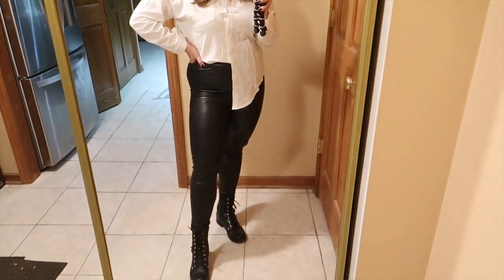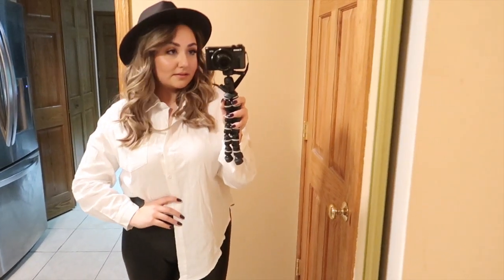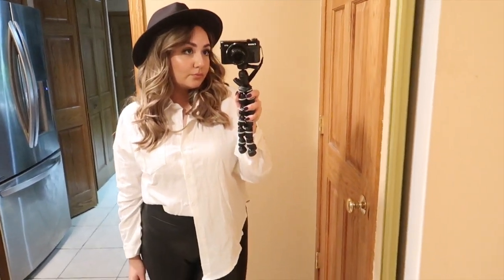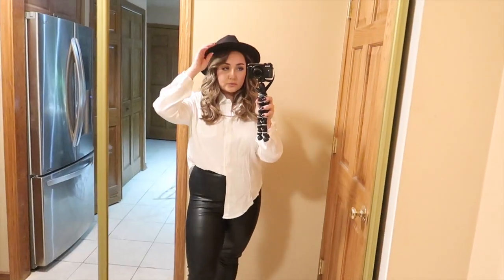For my shoes, I paired it with a pair of just black combat boots. These ones are from TJ Maxx. I believe they're the brand Guess. I got them at TJ Maxx last fall. Love them, such a staple in my wardrobe. You can never go wrong with some combat boots in the fall.